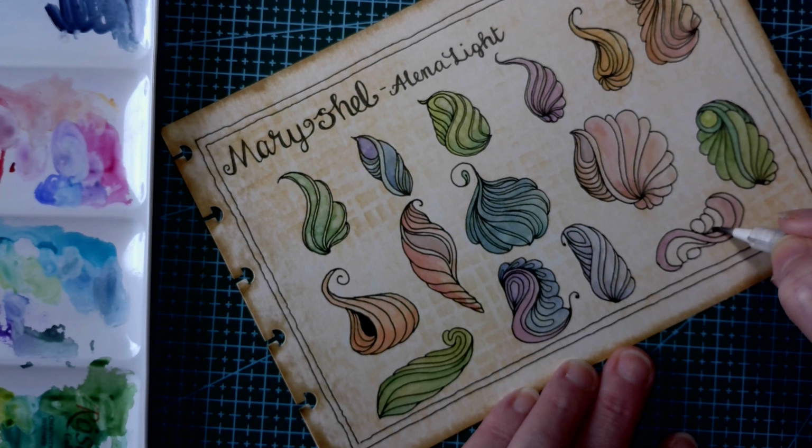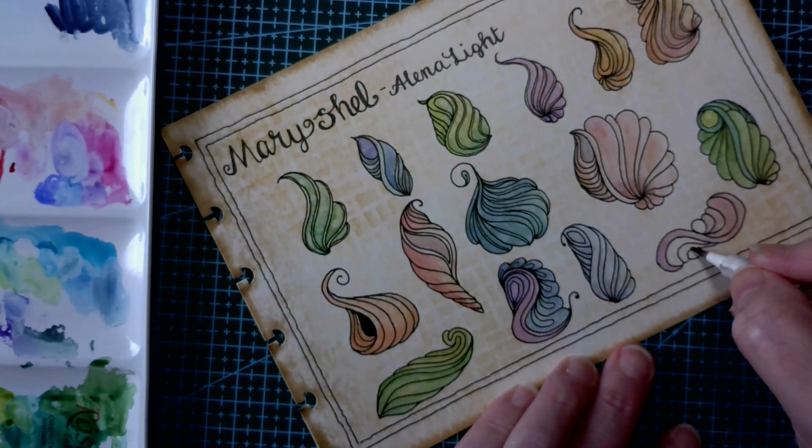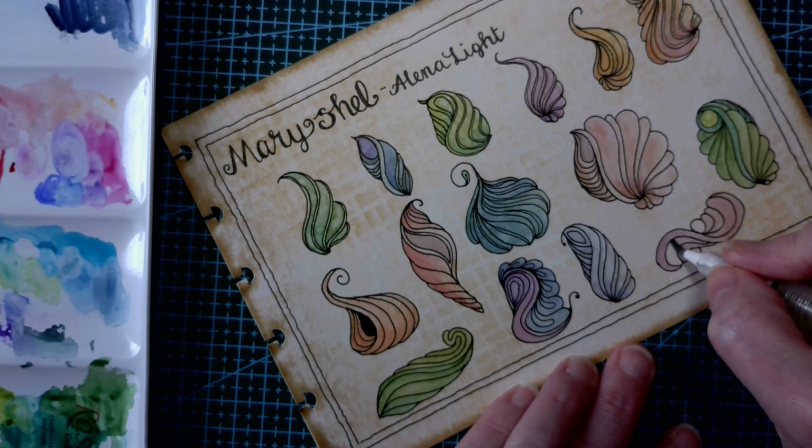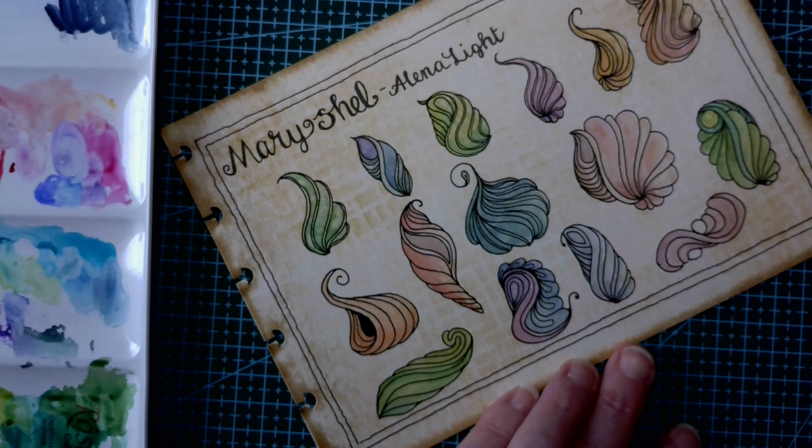I'll never be able to replicate this colour, but do I mind? Not at all, as I have plenty left on my palette for others that I could do. So I'm going to use that there.